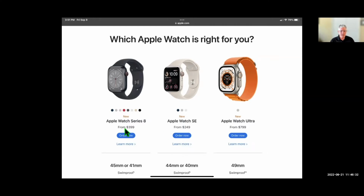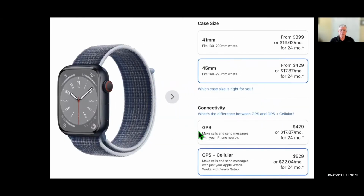And the 8 starts at $399. You say, well, this is double the price. But if you look at the 8 and build it up, so if you get the 45 millimeter and you get GPS and cellular, you're up to $529. The Apple Care on this is $79, $49 on the SE, and it's $99 on the Ultra.